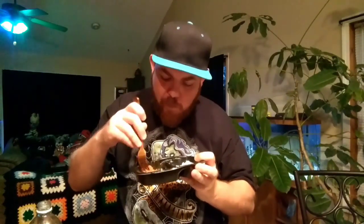Pretty accurate to like a home style meatloaf made right there at home, and all the hard work that it takes to make a meatloaf. Let's try these potatoes. Not bad. Not bad at all. So far, Stouffer's got the meatloaf to beat. Set that one aside.